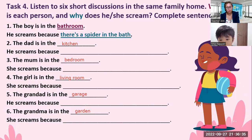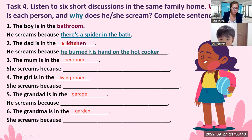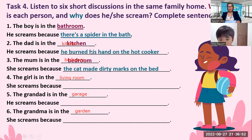Okay, so we have here the kitchen. Next is the bedroom, because the cat made dirty marks on the bed. Next, the girl is in the living room.